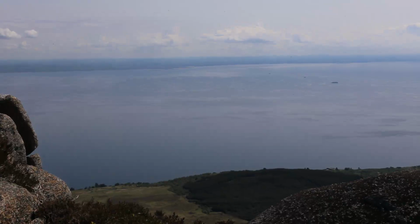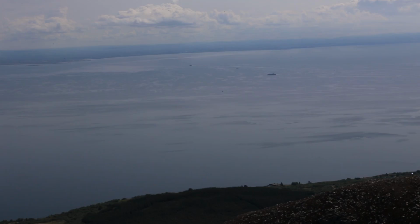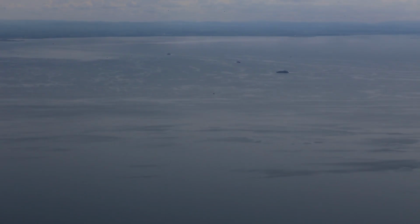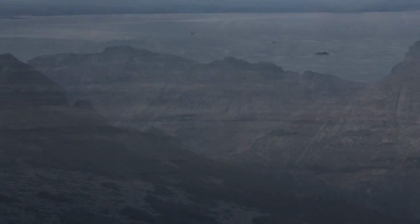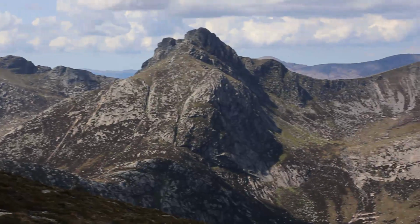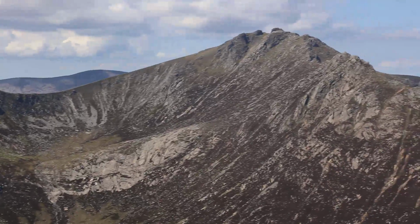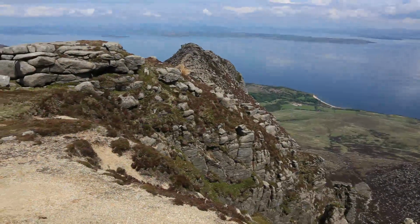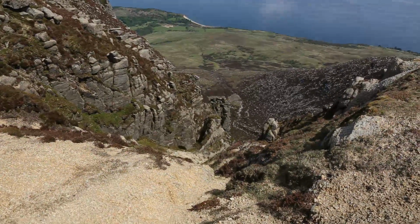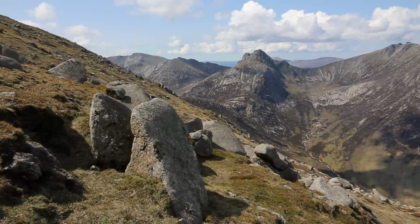Well, that's the two ferries over there, one coming and one going, and that looks like a cruise liner, a cruise ship coming. I don't know if I'm zooming in on it or not, it's hard to see. Not a bad view from here. Bit windier here. You can see down there's a long way down. Another look at the view. Too good to miss, really.